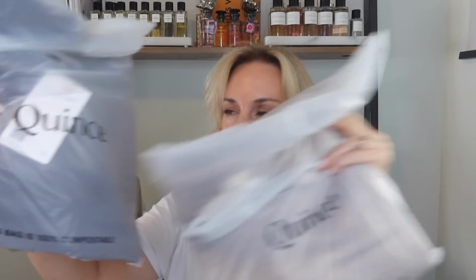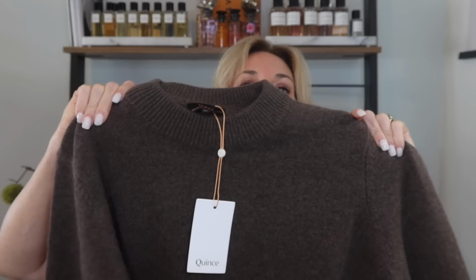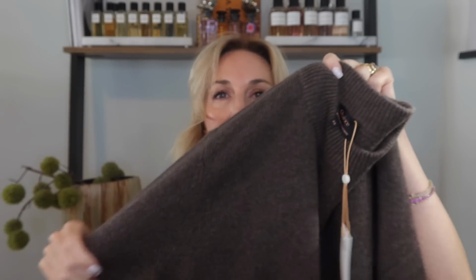And I picked up two sweaters, the same ones. These are the oversized boyfriend cashmere sweater from Quince. I had not tried that style, and I'm definitely having a brown moment. I've been into the beautiful earthy brown tones here.